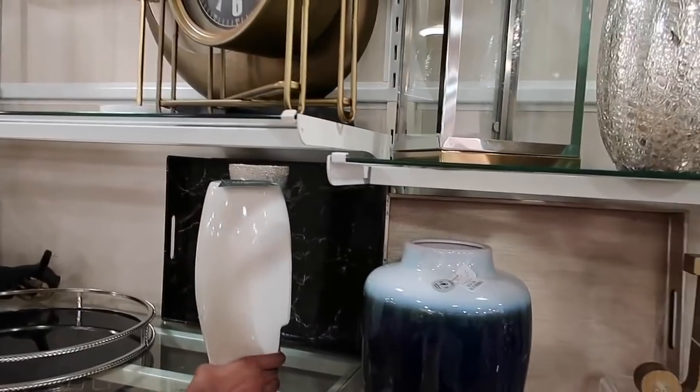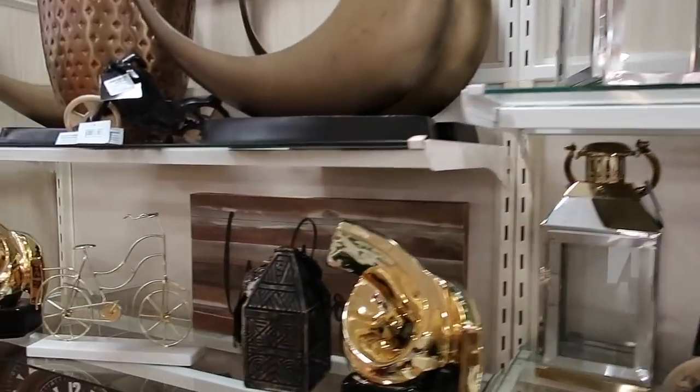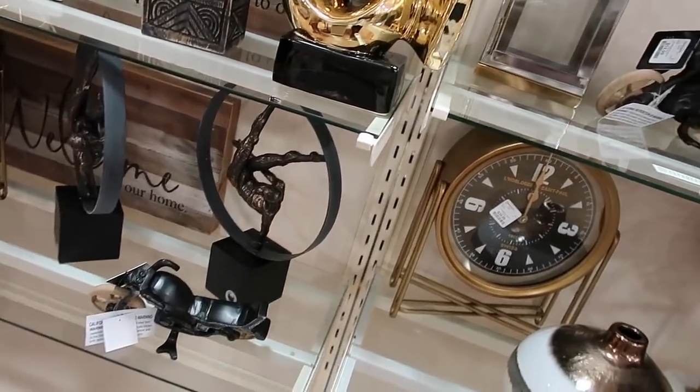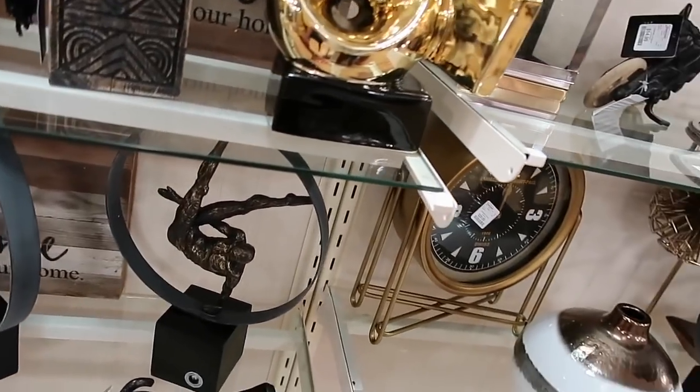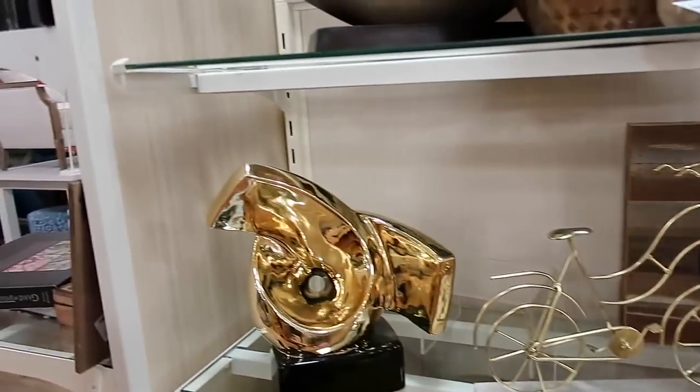Okay, so we are in Homegoods now. They have a lot of odd, unique figurines, statues, whatever you want to call it, that you saw there. Here, that was pretty cool, but I didn't have anywhere to put it. Thought it was pretty cool, an acrobatic sculpture.